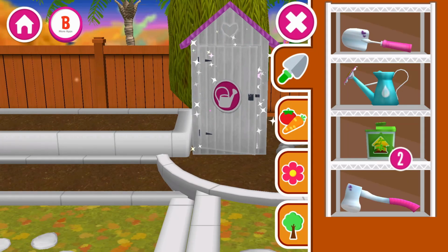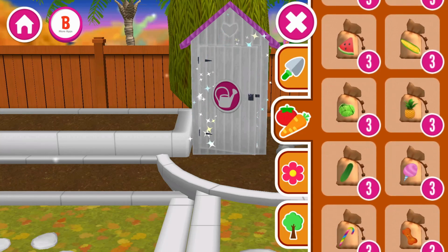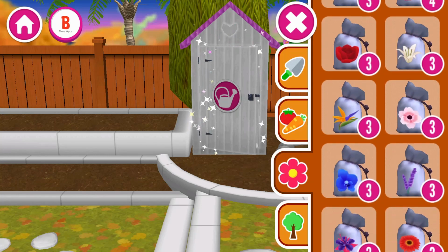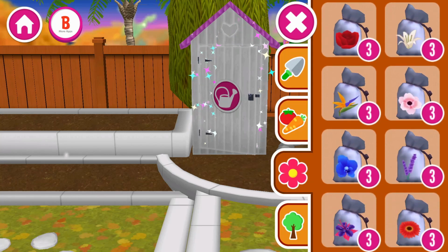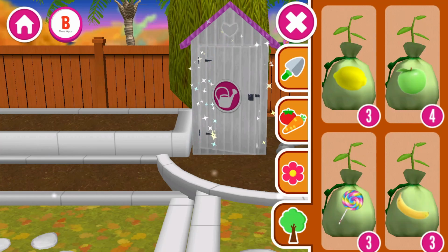This is the garden shed, and here you'll find all the seeds and tools you need to create a beautiful garden. This is where you'll find your flower seeds. Flowers take longer to grow than crops, but not as long as trees. By growing flowers, you'll be able to create magnificent bouquets to decorate the dream house.